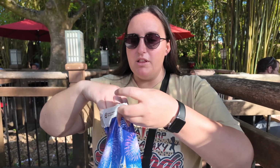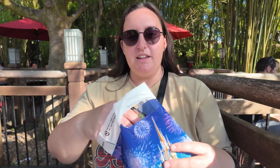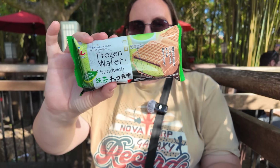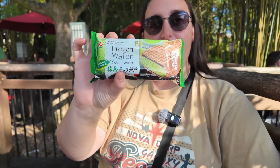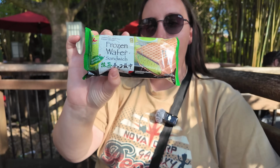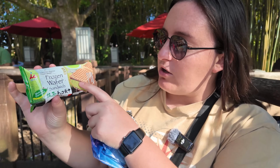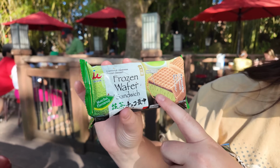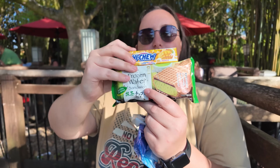Ryan doesn't know what I got. So the one thing that's not a surprise, though, is the high chew mango that I got. But the surprise is a frozen wafer sandwich, matcha flavor. They had 3 different flavors of these frozen wafer sandwiches, $3.99 a piece. Only $3.99 for a frozen sweet treat here in Epcot. I think they had strawberry and vanilla, but I got the matcha green tea. It has chocolate inside of the wafer as well, and it looks really good. The cast member in there said this was her favorite flavor, so she said I made the right decision. And I've never had high chew, so today we feast.